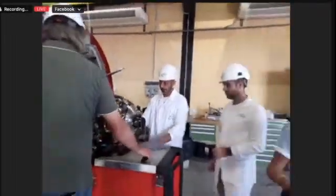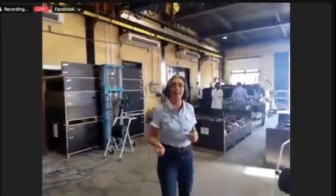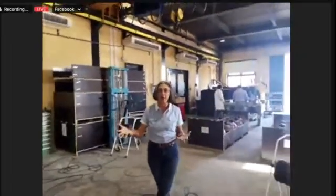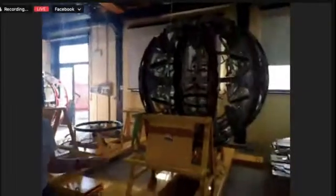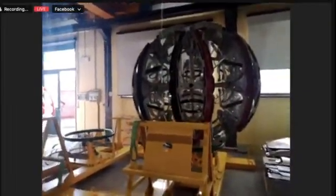Perfect. Okay, and then what happens next? Then we will put the launcher on an anchor, and then we will deploy it into the sea. So that's all for us.